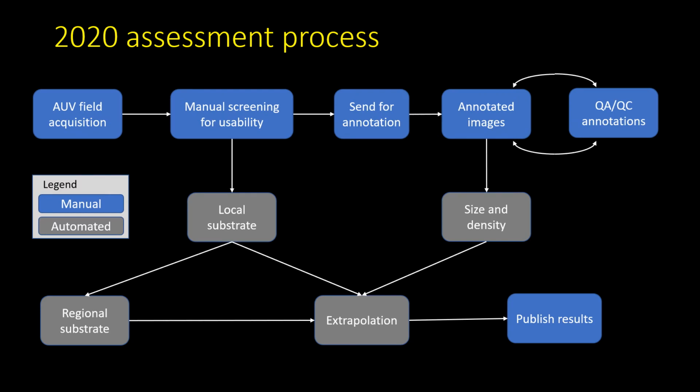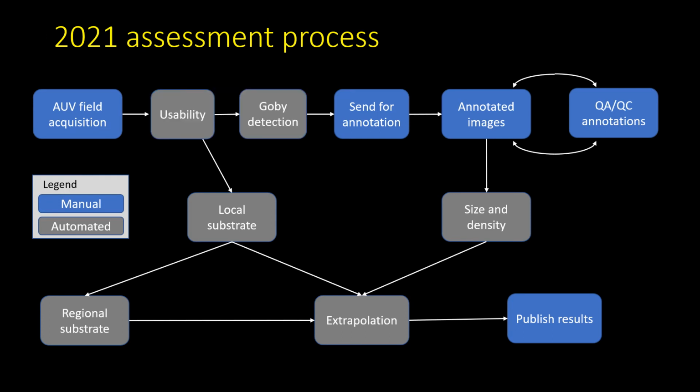To address the turnaround time topic, I'll remind you that we have a high degree of manual processing taking place in the 2020 assessment that I'm presenting today. However, we've been working diligently to automate the top line of processes. You can see that in the 2021 assessment process that we are currently producing, we have automated the usability script, which saves us the need to screen 140,000 or more images. And we've also automated goby detection. We're currently finalizing our algorithm, but it's functioning well at greater than 85% accuracy at detecting the gobies and putting a bounding box around them. Once that bounding box is defined, we send it for annotation, and we'll still be managing that annotation process manually.